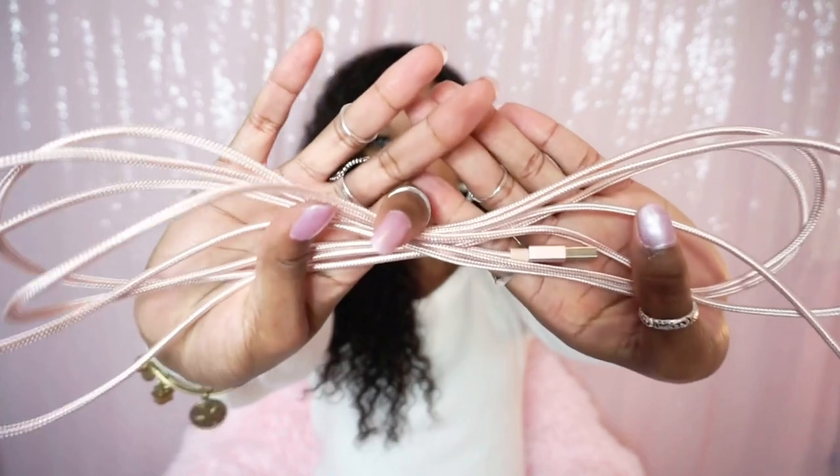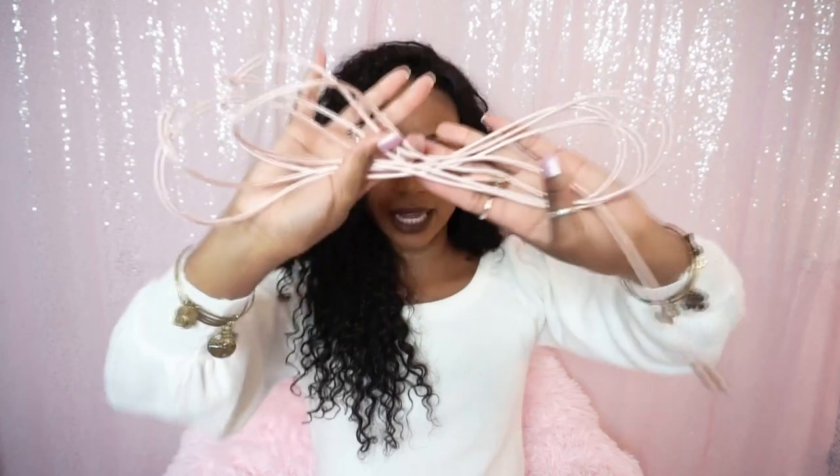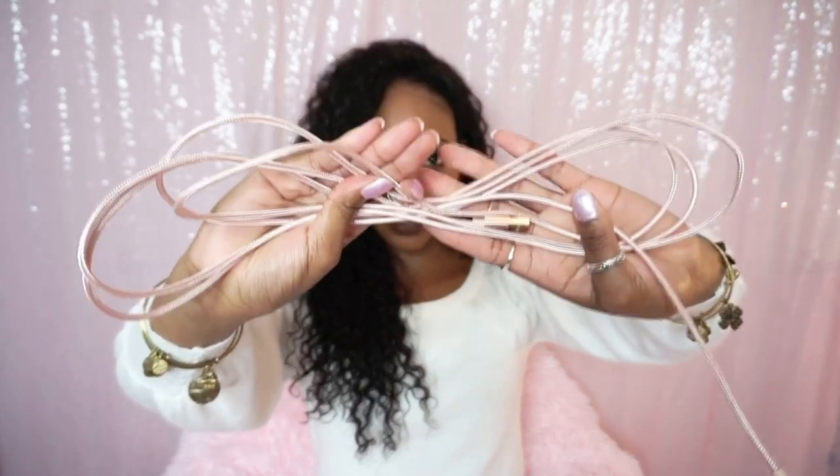I know sometimes when you get external things that are not Apple, they tend to stop working. But these have worked for me for a couple of months now. So, fingers crossed that it keeps working for me. But they look like this, and I just love it. And I think this one came in a pack of three or four as well. I can't remember exactly how many, but yes, I love these so much. So I got these and drop.